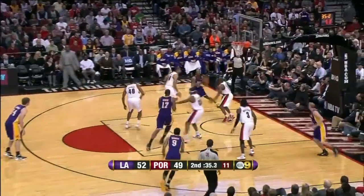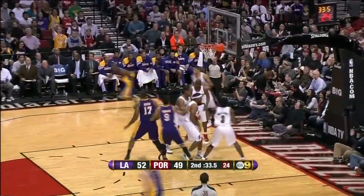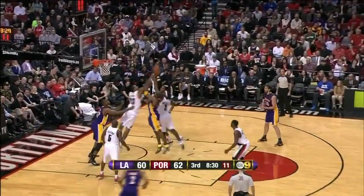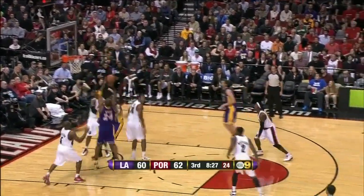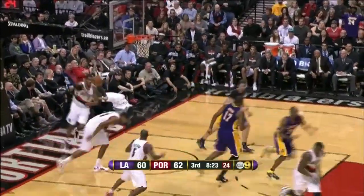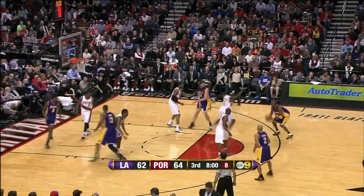There's Batum and Bryant. Create space. Easy pickings, right. Back and forth again. 10-2 run. Kobe double pump. Gonna float it over, not gonna get there. Andrew keeps it alive. Kobe wants to go strong. Reverse layup is good. They give Fisher some room.